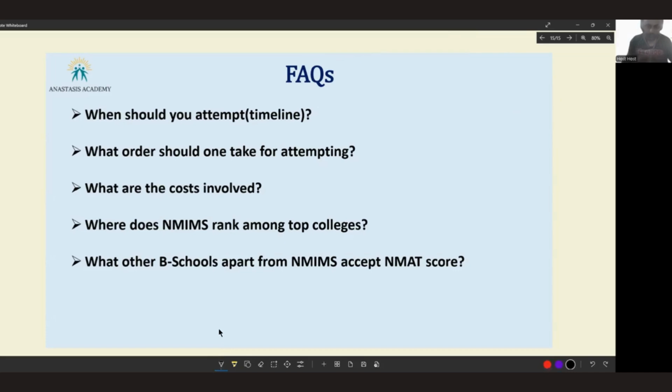The second question is, what order should one take for attempting? See, there are 3 sections: LS, LR, US; LS, US, LR; LR, LS, US; LR, US, LS; US, LS, LR; US, LR, and LS. Which order should you be attending?